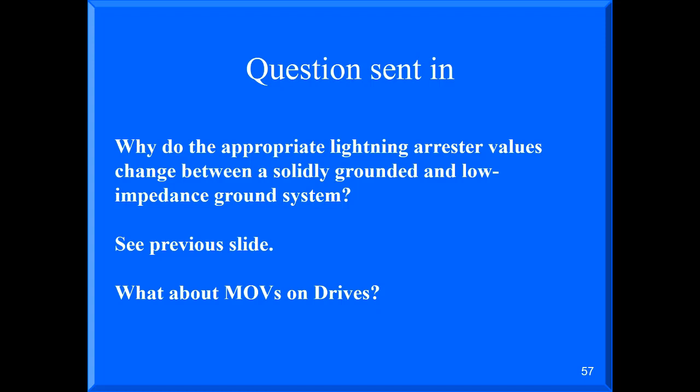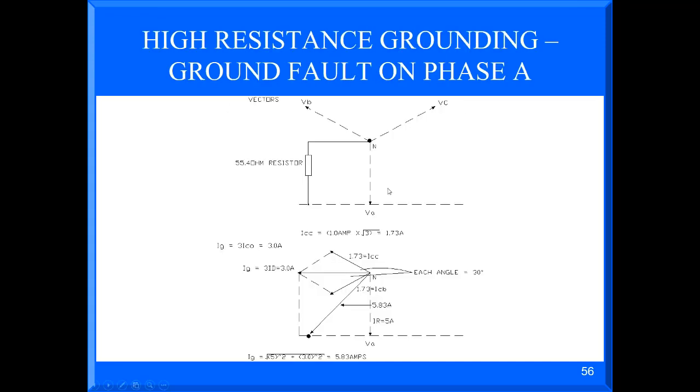Well, what happened was they went back and changed it to a low impedance grounded system. What happened when they had the first ground fault? The phase went to ground, and the other two phases went up to 4160, burned up the lightning arresters. So they called me out and said, why did these burn up? And the reason they burned up was right here. When they changed that system, they needed to change the lightning arresters to 4160 volt rated. Okay, makes sense. Very simple.